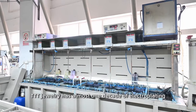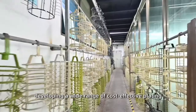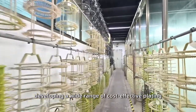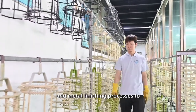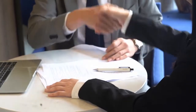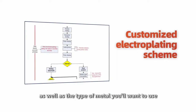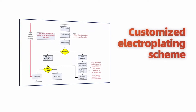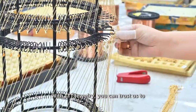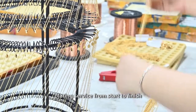TTT Jewelry has almost one decade of electroplating experience in the jewelry industry, developing a wide range of cost-effective plating and metal finishing processes to suit the needs of brands, wholesalers, and retailers. We can help you determine the best plating method for your project, as well as the type of metal you'll want to use. With TTT Jewelry, you can trust us to provide experienced, customer-focused plating service from start to finish.